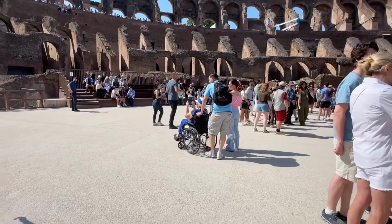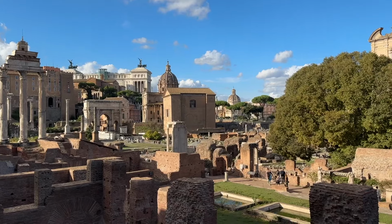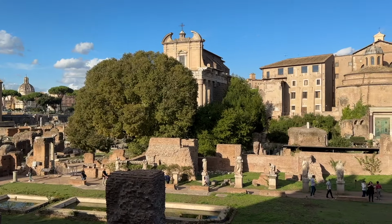So as you can see, this is a great option for anyone in a wheelchair because it is completely accessible from the stern gate. Speaking about accessibility, the Roman Forum and Palatine Hill are not quite as accessible, but you definitely can visit parts of that park in a wheelchair.